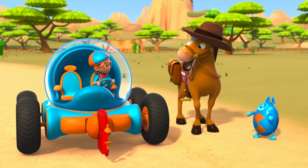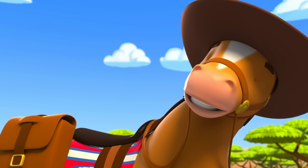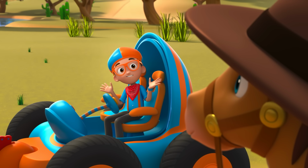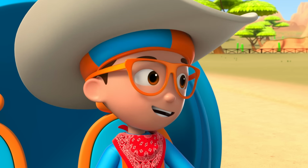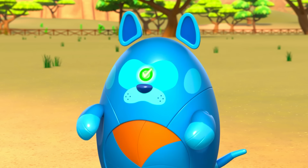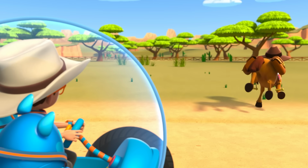Well done, Blippi! You wrangled those cows like a real cowboy. Being a cowboy is hard work. Sure is. But it makes the day worthwhile. Yeah. Thanks for helping me find the answer to my question. Cowboys wear big hats, ride horses, and wrangle cattle. Upload answer, Debo. Thanks for making us feel at home on the range. Anytime, City Slicker.